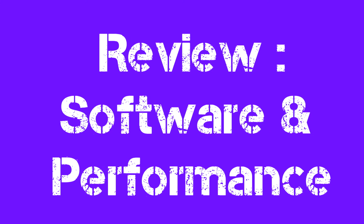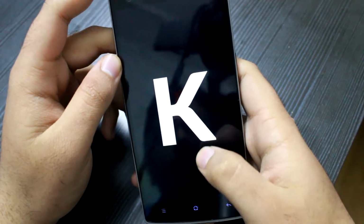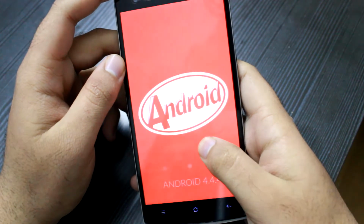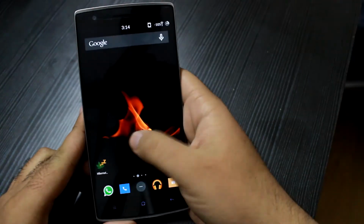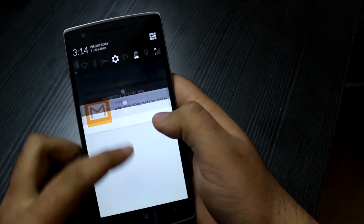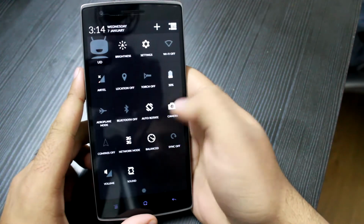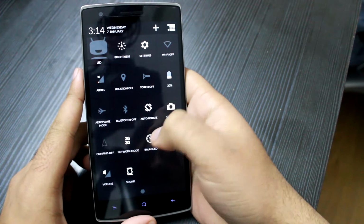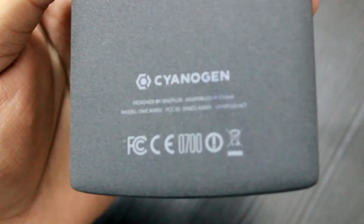The OnePlus One runs Android 4.4.2 KitKat out of the box, but now you can upgrade to Android L, which is the latest version of the Google OS. However, the phone does not use a completely standard version of the system or a simple skinned version like the Galaxy S5 and Sony Xperia Z2. It has a rather different interface known as CyanogenMod.